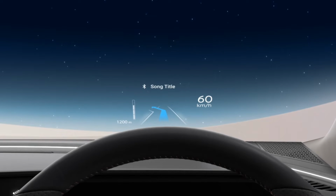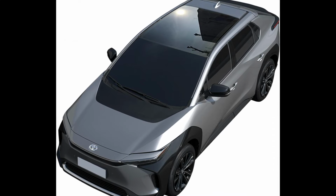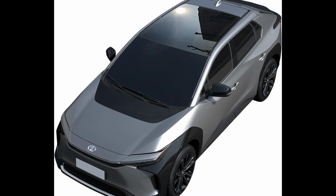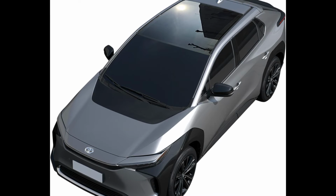Toyota gets its own advanced technologies. It will offer V2L technology that allows you to use the car as a power source for appliances. It will also offer bidirectional charging through which you can use your car to power your home. There's also an optional solar panel which Toyota estimates will generate enough power for about 1,800 kilometers annually.